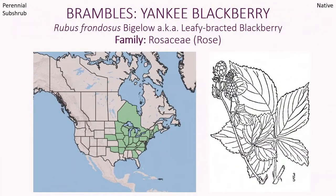This is known as the Yankee blackberry or the leafy bracted blackberry. So the whole point of showing all these different ones is not to have you learn all of them, it's just to let you know there's a lot of variability in the leaves. There's some variability with whether there's thorns or lots of little hairs on these, so keep those things in mind.